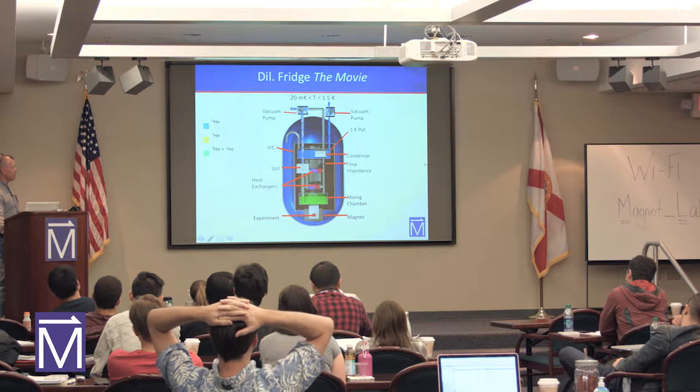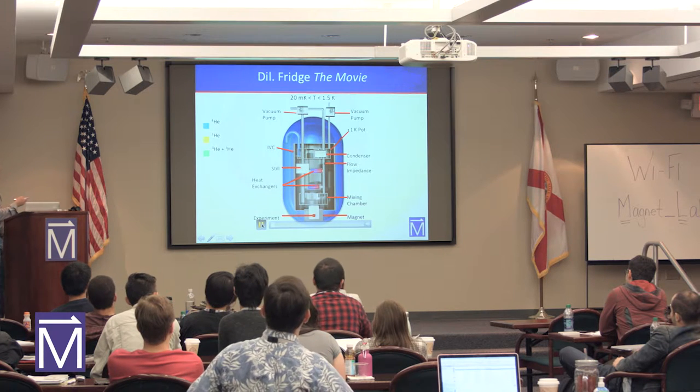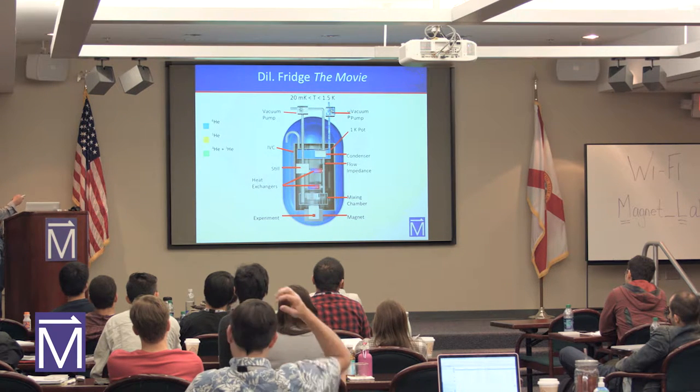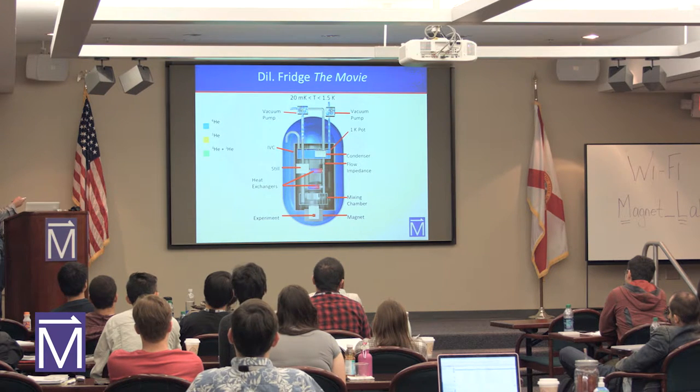So we've got an animation here. There we go. And it works. So the first thing you do is you start the 1K pot. So this is what we're going to use to condense the mixture. So this part is running at 1.5 Kelvin. Next, we're going to introduce the gas through the still. The gas now becomes a liquid, right? It's filling up. This is my homogeneous mixture of helium-3 and helium-4.